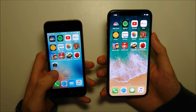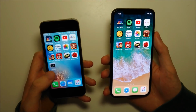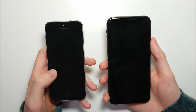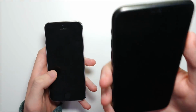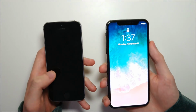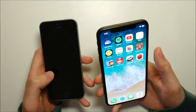So next up, we have a fingerprint scanner comparison, and of course on the iPhone 10 you don't have a fingerprint scanner on it. So we're going to compare Face ID versus the fingerprint scanner on the SE. Now, in order for Face ID to work, what you have to do is either raise your phone like this so the screen turns on, or you can press the wake button on the side. And then after that, you have to swipe up like this and then look at it.